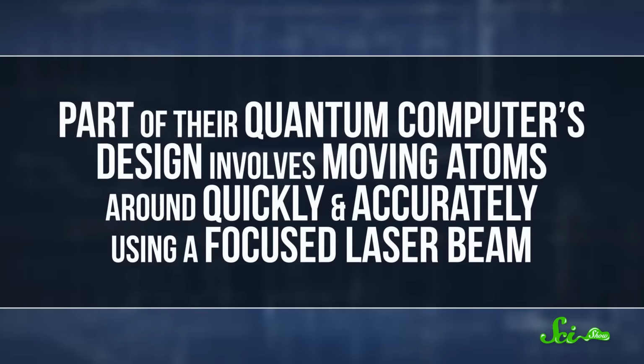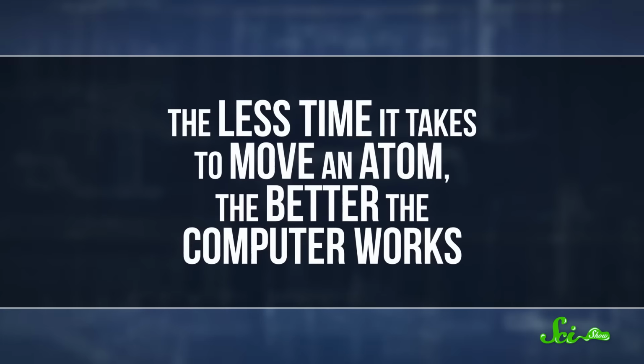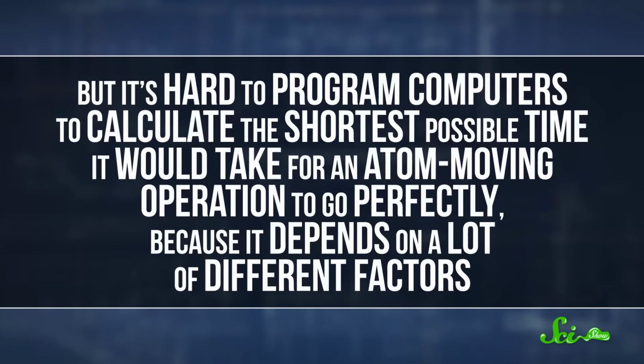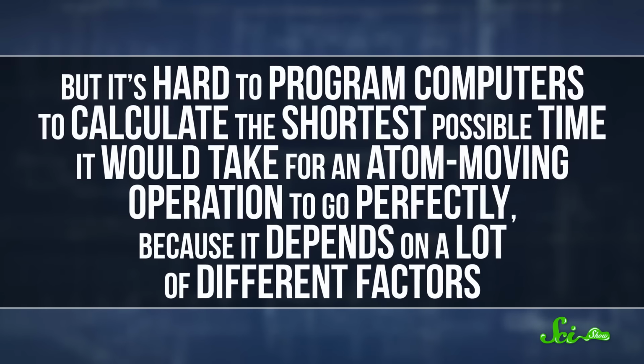Part of their quantum computer's design involves moving atoms around quickly and accurately using a focused laser beam. The less time it takes to move an atom, the better the computer works. But it's hard to program computers to calculate the shortest possible time it would take for an atom-moving operation to go perfectly because it depends on a lot of different factors. And that is where citizen scientists come in.